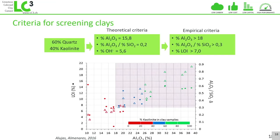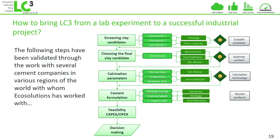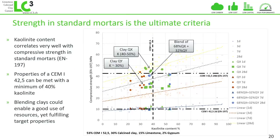And so finally, we have developed the know-how. We know how to bring a company from not knowing anything about the clays to the point where they are ready to start producing the clay. And we have this protocol there. I won't discuss it for the sake of time, but this is also very interesting, and it's also published elsewhere, and you can see that.